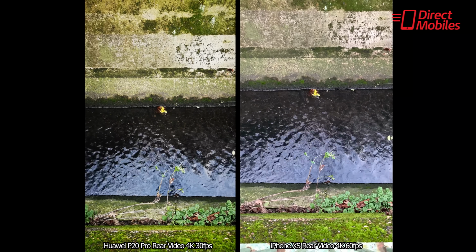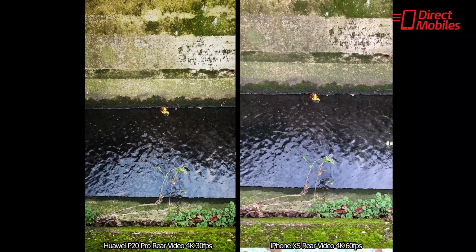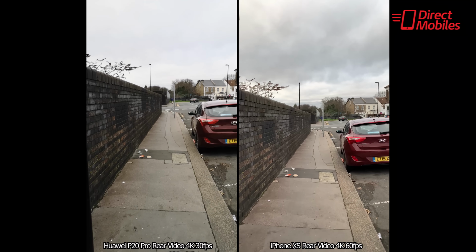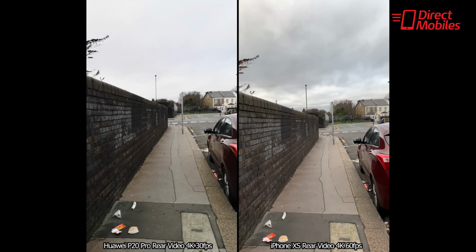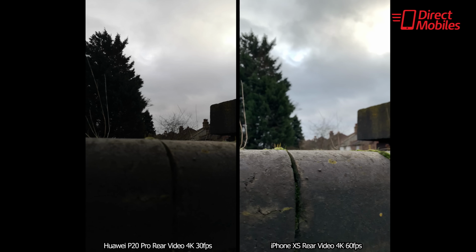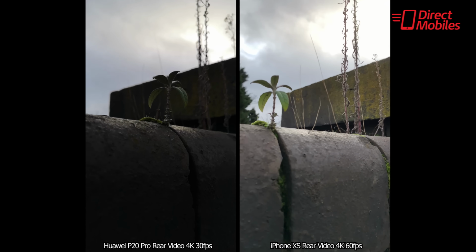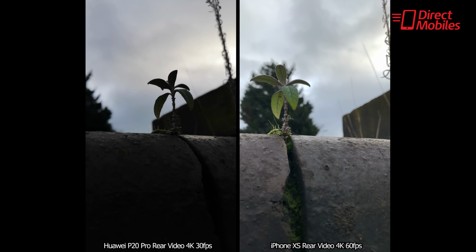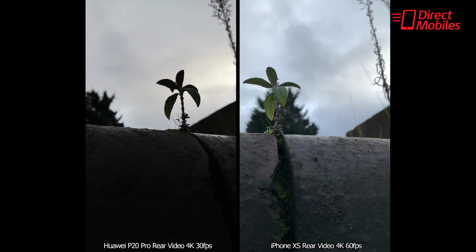When it comes to video, the iPhone XS definitely has an advantage over the Huawei P20 Pro, as it is able to shoot smooth 4K video at 60 frames per second. Although the Huawei can shoot 4K, it can only manage 30 frames per second, and the stabilizer, as brilliant as it is at 1080p, does not work at all at 4K. To me, the iPhone is a clear winner when it comes to video.